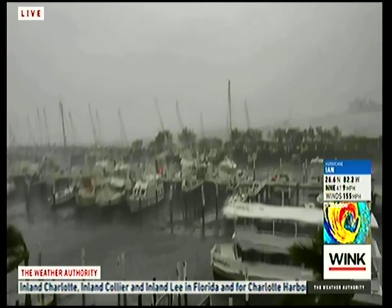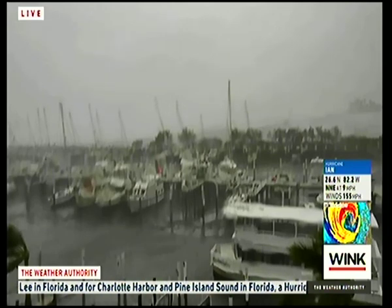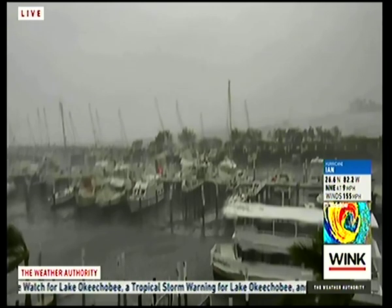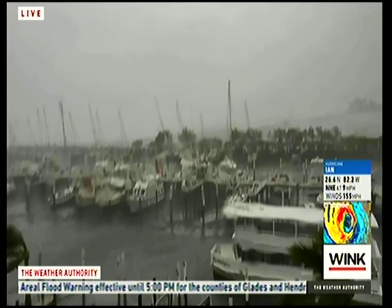So plan on bare minimum 100 to 110, if not 120 mile per hour wind. Okay, now we're looking at this at Fisherman's Village, but it's frozen. This shot is now frozen, so it gives you a still picture of what was happening there when the camera froze. But you can see we were watching how the water was so low, and it's not as low as it seems to have been.